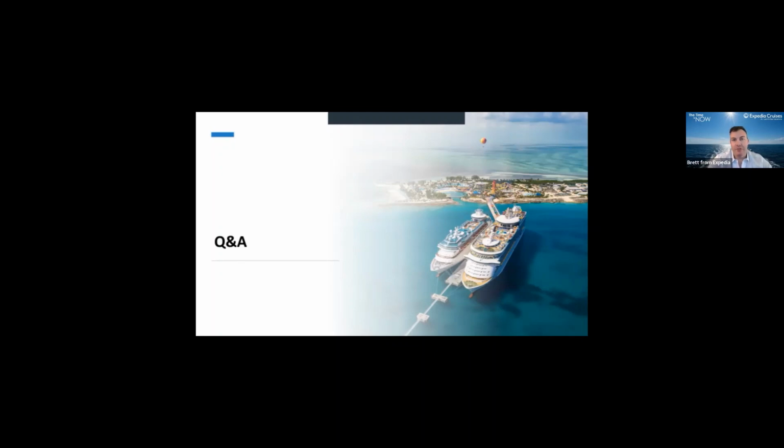How about after the cruise? A lot of our customers coming from around North America require either a PCR test or now an antigen test to come back. Does RCI provide support for that?